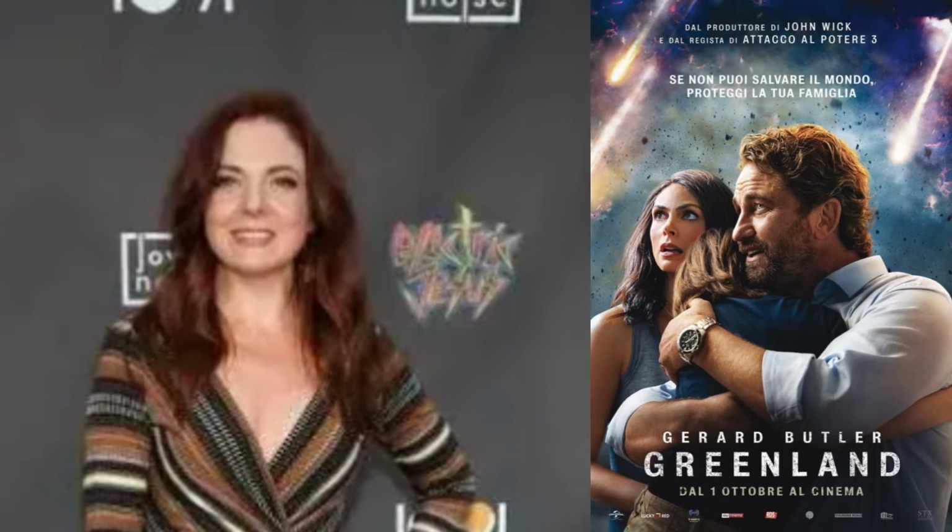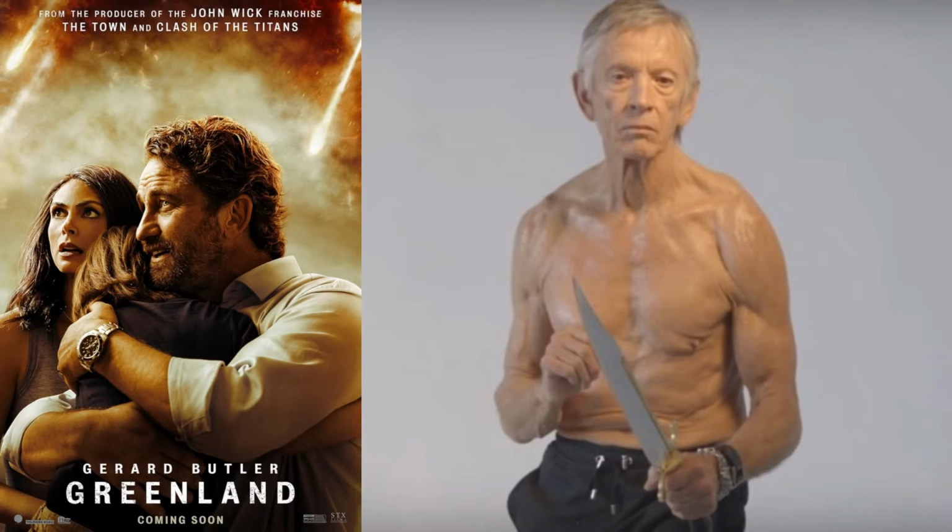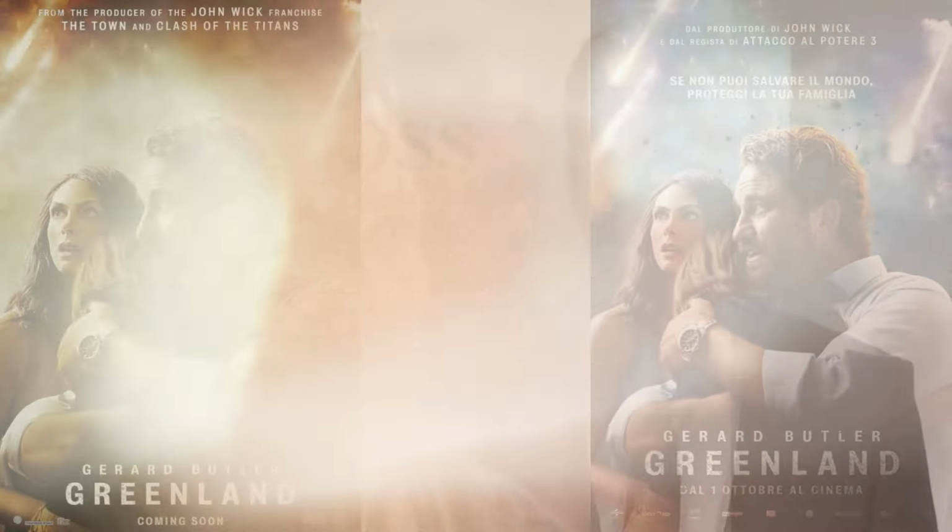Now let's not skip over the supporting cast, because even the smaller roles in Greenland feel layered and memorable. Scott Glenn as Dale, Allison's father, brings that classic weathered gravitas to the role. He's not there for long, but his scenes have emotional heft. He plays Dale as a man who's clearly made mistakes but still wants to do right by his daughter and grandson in the time he has left. The warmth in his eyes, the stoic calm in his voice, it all adds a deep layer of emotional texture. There's a moment where he calmly tells Allison to go without him, and the way Glenn plays it, so steady, so full of unspoken love, hits hard. It's not a showy performance. It's an honest one.